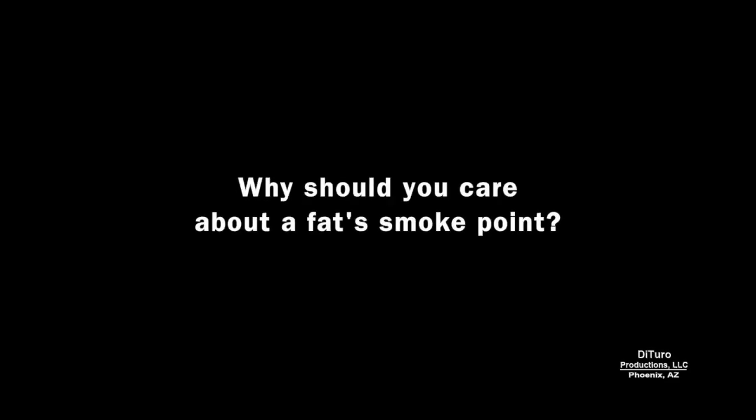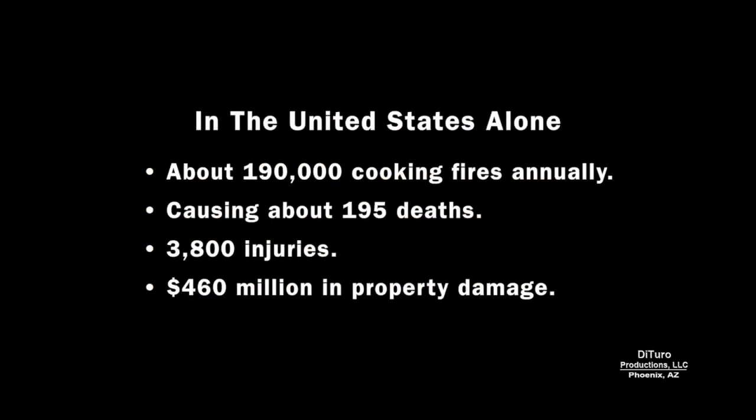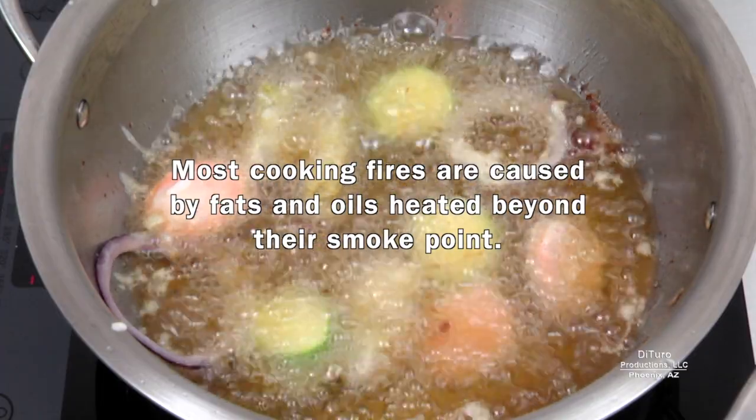Why should you care about a fat's smoke point? There are many reasons. The fat begins to break down. This can produce free radicals. The fat develops an unpleasant odor. The fat produces smoke that can lead to a fire. In the United States, there are about 200,000 cooking fires annually, causing about 200 deaths, 4,000 injuries, and almost $500 million in property damage. Most cooking fires are caused by fats and oils heated beyond their smoke point.